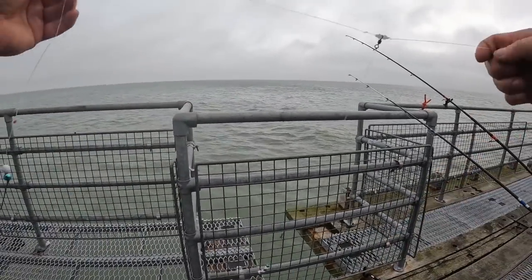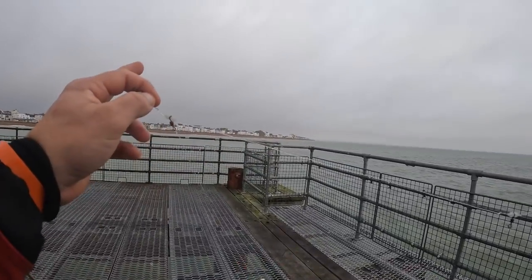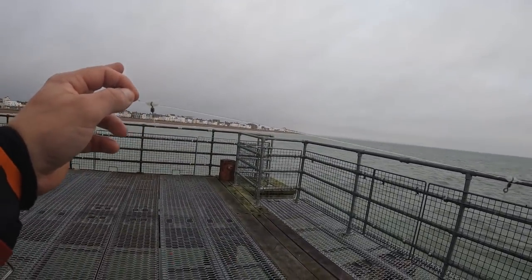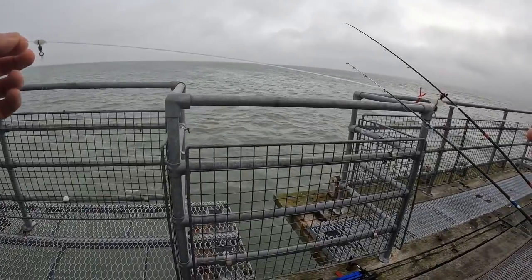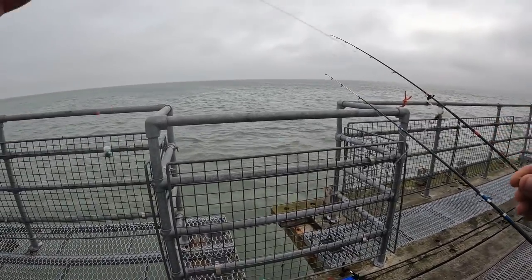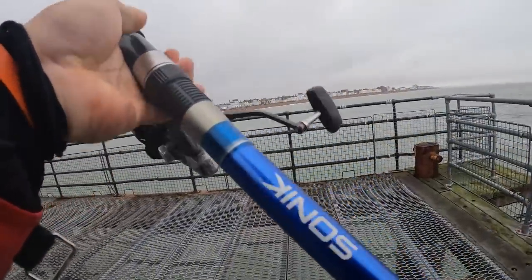I am putting on a loop rig this time. I've changed my mind. I'm gonna actually fish this rod into the shoreline a little bit, see if we can find any dabs or flatfish. So let's get a weight on that, we'll get this baited up and we'll keep an eye on the other rod. Right, loop rig, let's get this out. Let's hope this doesn't go again.